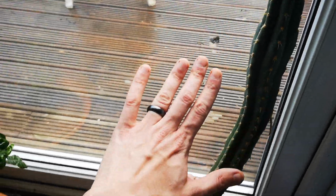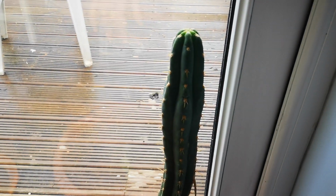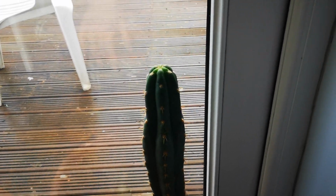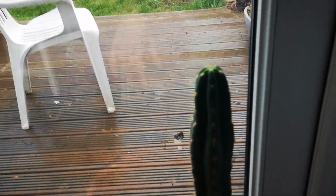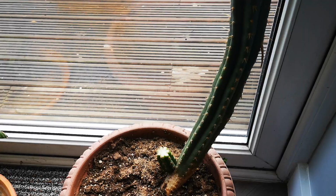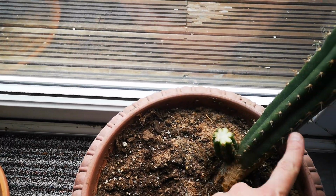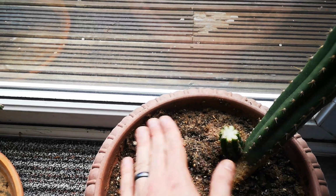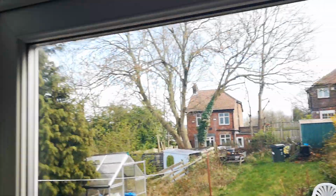I've had this probably about 10 years, and from the size of it, it should be twice as high as this, I guess, twice as thick at least. But it doesn't get a lot of sunlight. North of England, the sun's not very good, and I do have a habit of abusing my plants. The top of this new growth was going black over winter, so I've chopped that off. Got a few more cacti up here, but they're not psychedelic or anything like that.